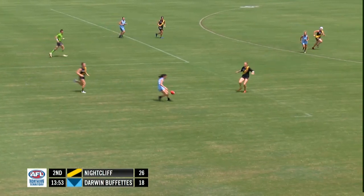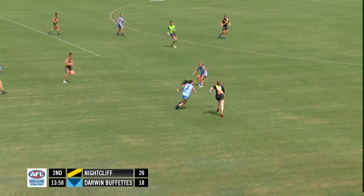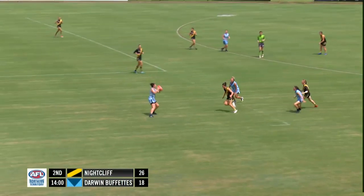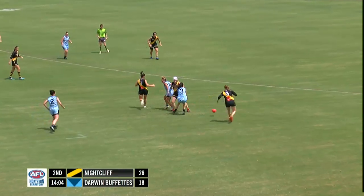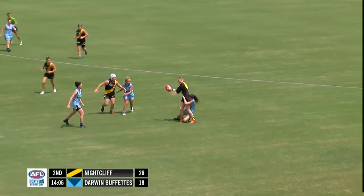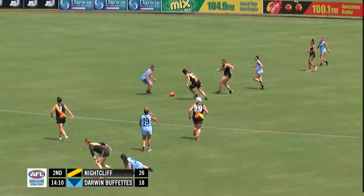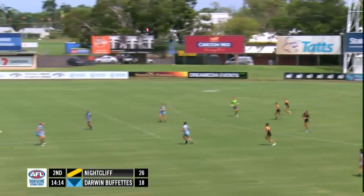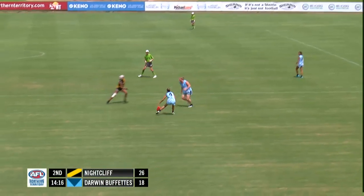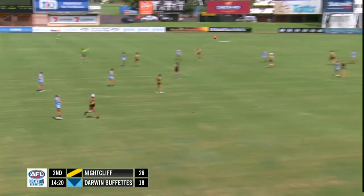Kicks towards the grandstand side here. Ball's taken nicely by Crystal Tack. Gets past the tackler, and O'Connell there got the hand pass back. But Nightcliff another opportunity to clear here, but O'Connell again for Buffs kicks inside 50 this time. Gamandi working back hard, and Turnbull for Nightcliff drove the ball out of defence. Mark was spilt there, but Buffs had the numbers.